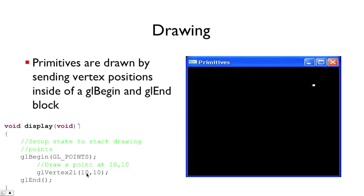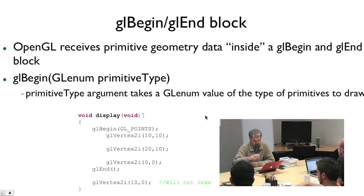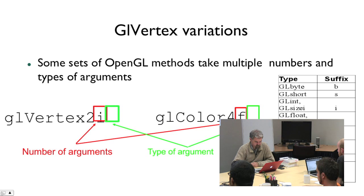In this case, it's drawing one vertex at a point 10 by 10. So typically, you have a GL begin, GL end block, and you draw everything inside the block, and then whatever you draw inside the block appears. So in this case, this won't be drawn because it's outside the begin and end block.